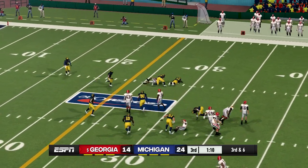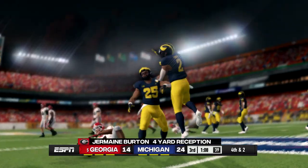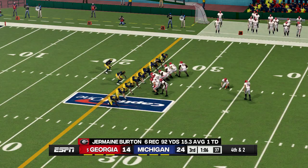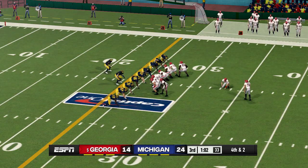Hammerhead. Fires out to his wideout, and he's taken down right around the 26-yard line. It's fourth down. So the kicker comes out. He'll try to put 3 points on the board. And they can make this a one-possession game with this kick right here.